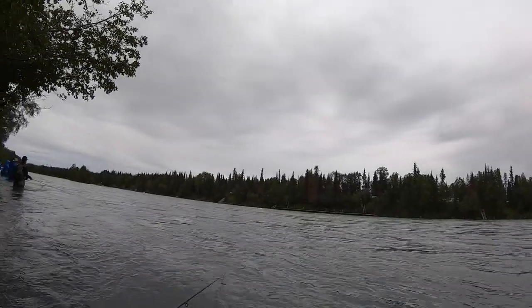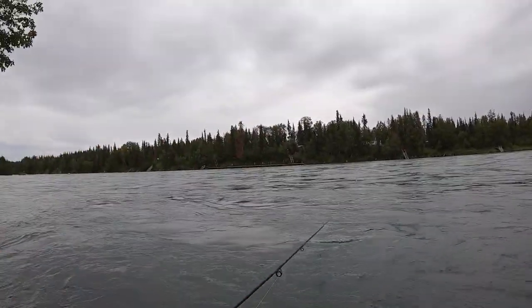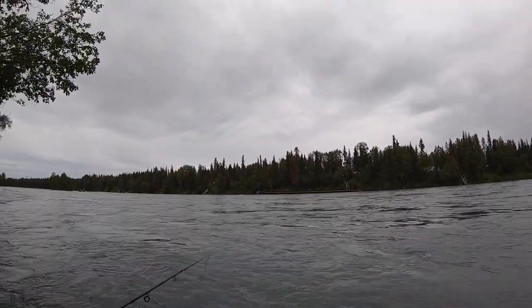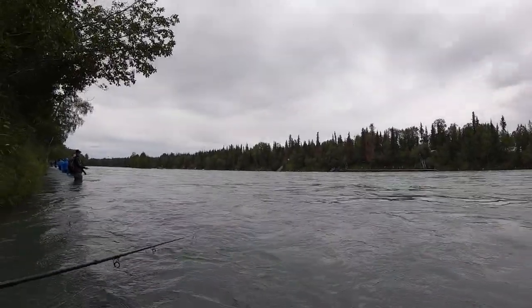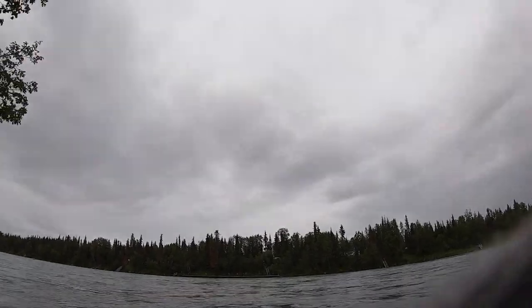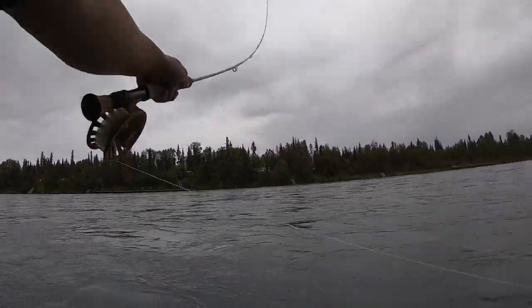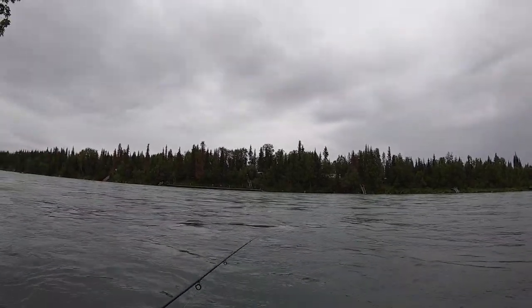Trying to get you guys some action before the actual shot. Let you guys see the whole cast and everything. But it's been very hard to time it. I'm on my last battery too, so this is the last GoPro battery, so I gotta conserve my battery and my shots. Come on, baby. Let's get one. Let's get one for the camera.